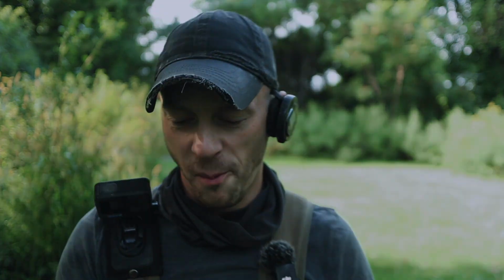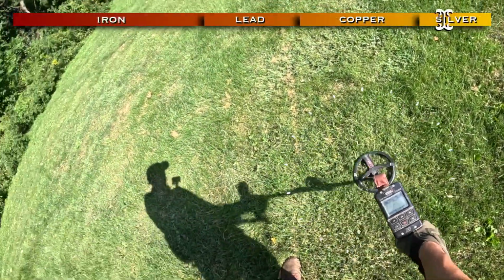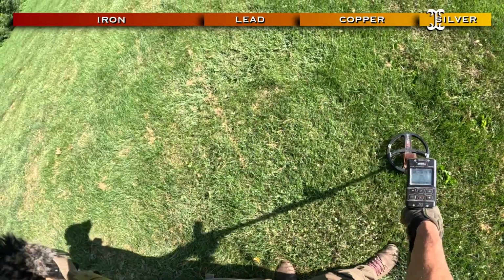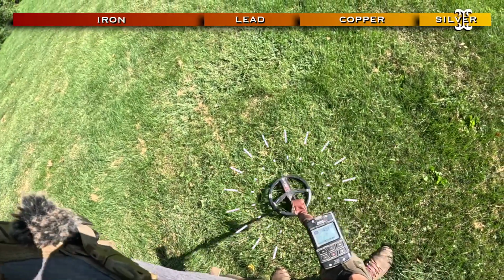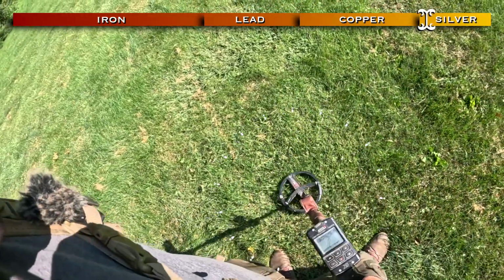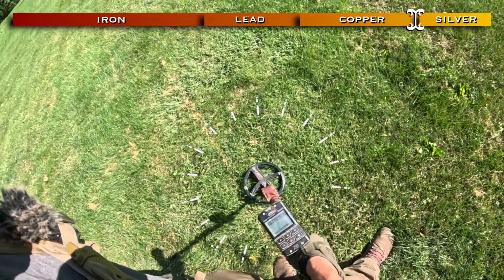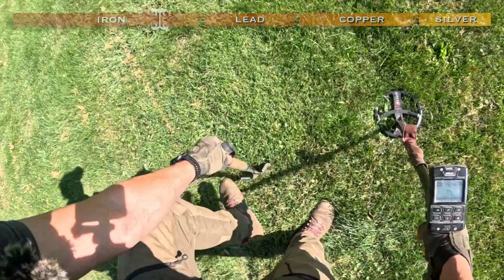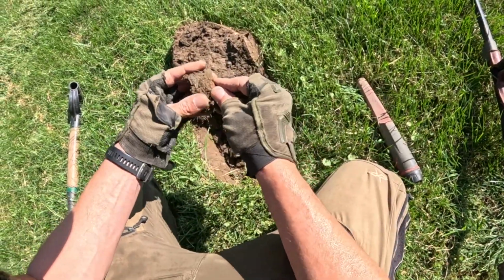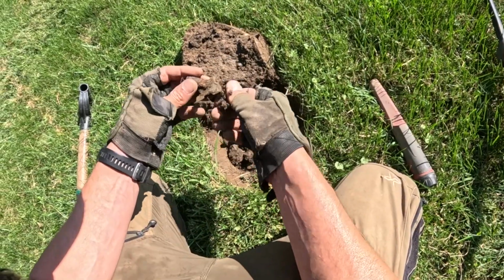Very surprising. Now, this is a complex target. There's a lot going on here. I don't know if it's multiple things. 85 usually, sometimes it bumps up into the 90s. Maybe multiple coins? I shouldn't call it. I just jinxed myself. Oh, it's whatever this is.